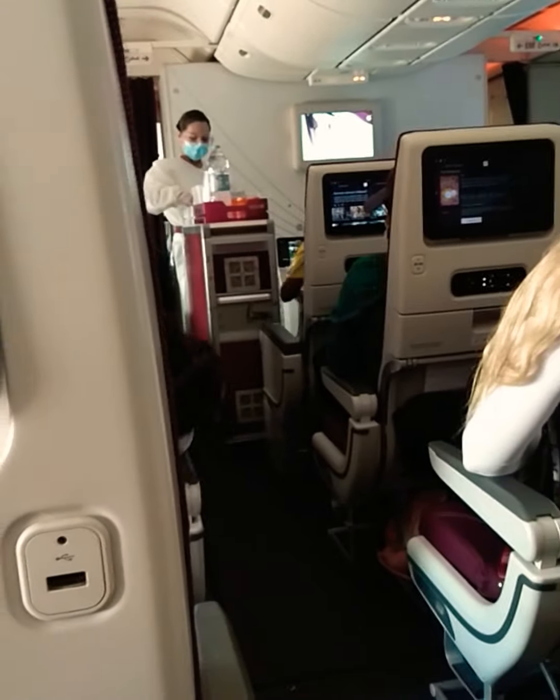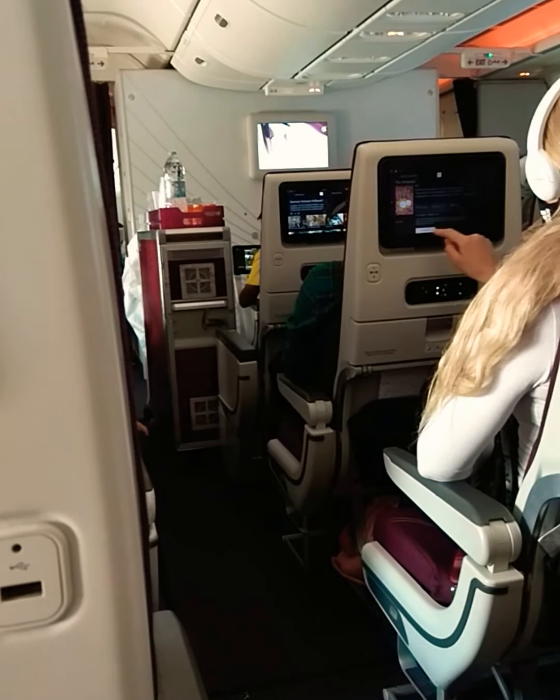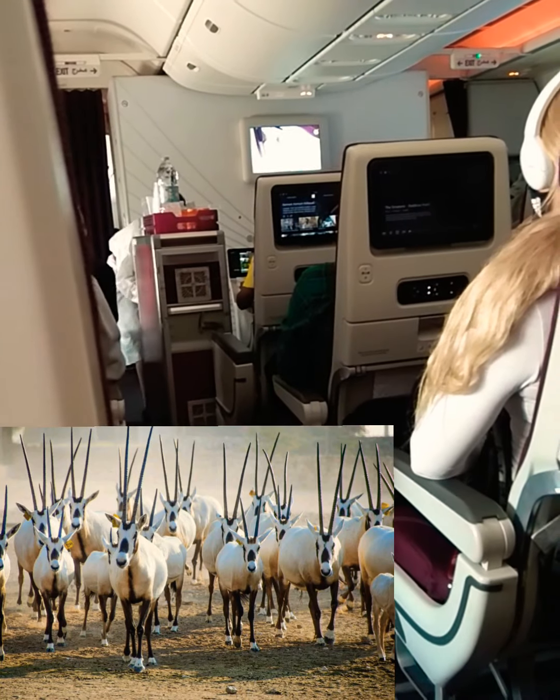They provide us juices, hummus, tahini, and hummus on the flight. This Arabian oryx is Qatar's national animal.